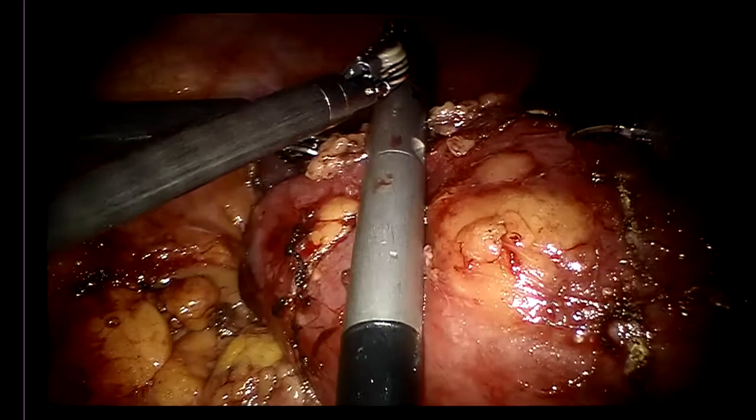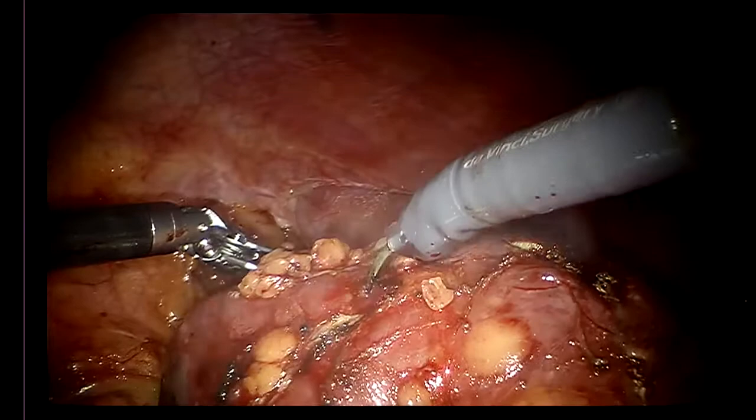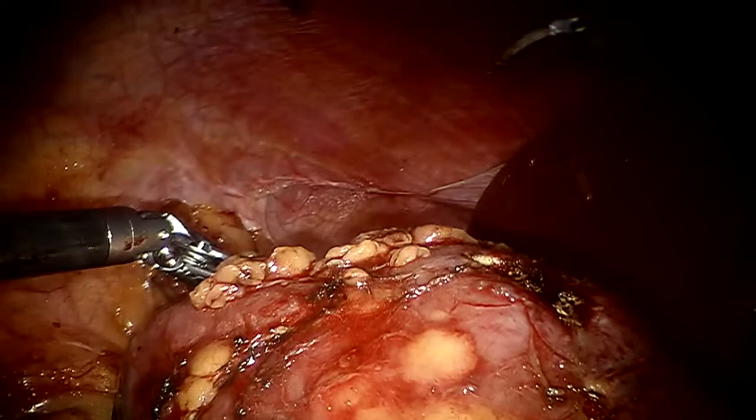So we'll just have to go. Tumor. So literally up to there. All right. Okay, you can take the ultrasound out, please. Let me just connect the dots here.